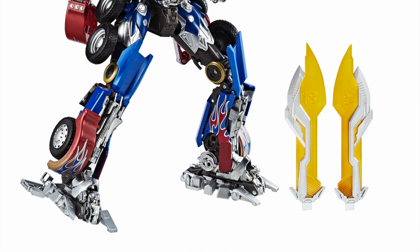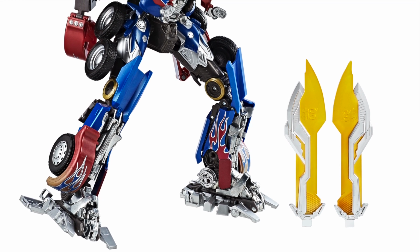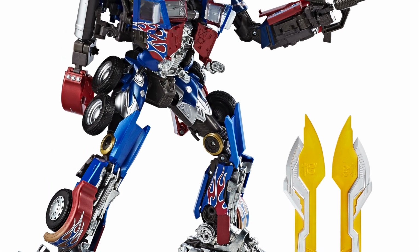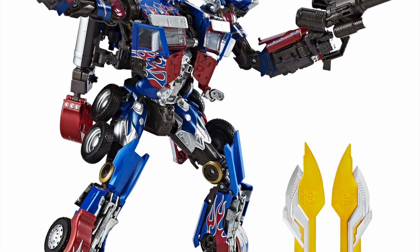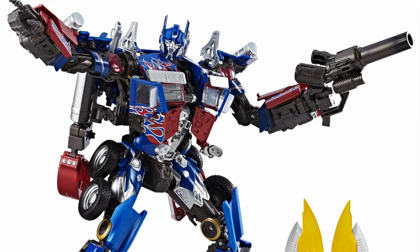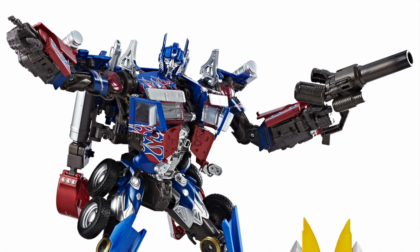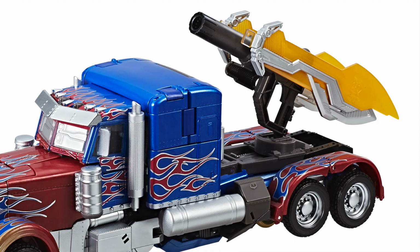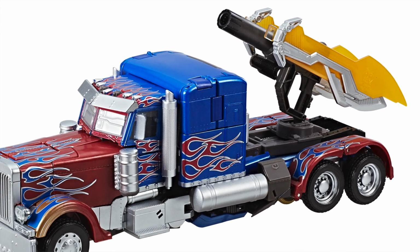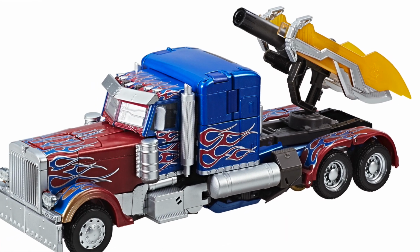Hasbro revealed a new Transformers movie figure, a new Masterpiece, MPM-4 Optimus Prime. So we got official images for this figure. This figure will cost $99.99 and will be available this summer. This is based on Optimus Prime as he appeared in the very first Transformers movie. It's said to include die-cast parts, so that's pretty good. Basically, the figure was made in conjunction with both Hasbro and Takara Tomy. And you can transform him obviously into his robot mode and then into his truck mode.